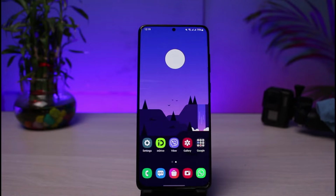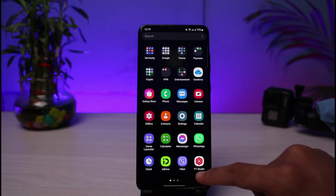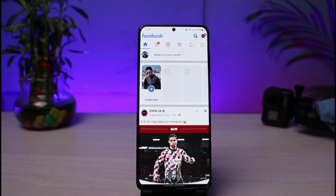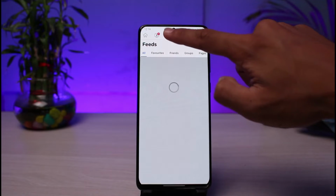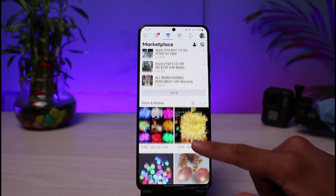So first of all, if you want to sell on Facebook Marketplace, I actually have a very good record in it because I have sold multiple products. If you want to similarly sell from your own personal profile, you don't need a business page or anything as such. You just open the Facebook application and go to the Marketplace section by tapping on this little Marketplace icon over here. Once you tap on it, you'll be able to see a list of all the products.